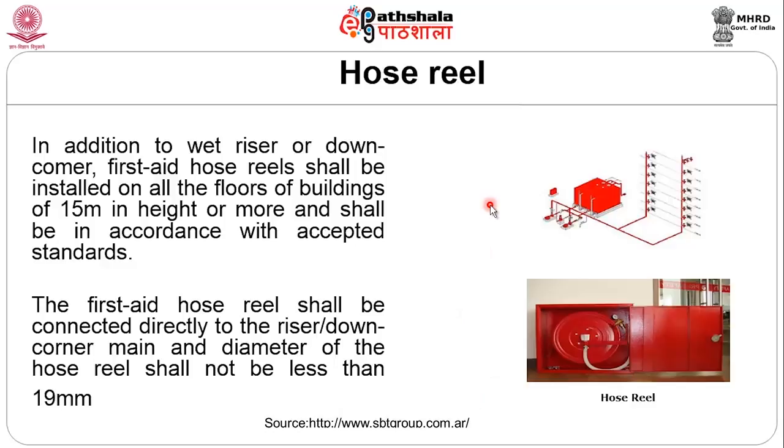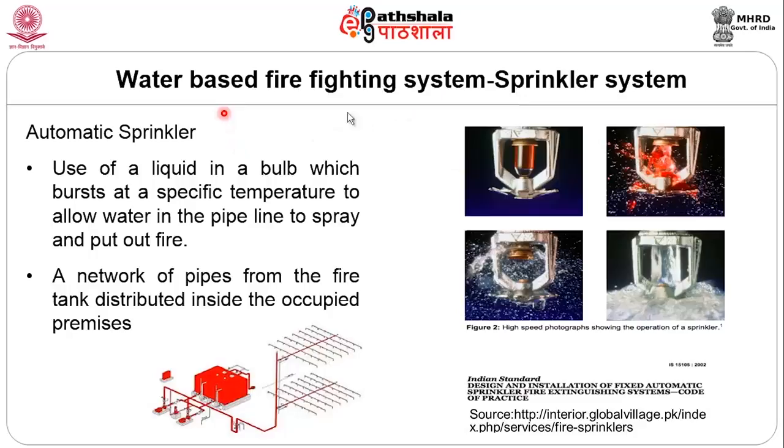So the number of hose reels will depend on the floor area of that particular building. Then, these are all manual methods of fighting. You have the automatic sprinkler system. What it basically is, is that it is connected to a pipe which is carrying water. There is a bulb which contains a certain chemical or fluid which bursts at a specific temperature. So when the heat because of the fire exceeds a certain temperature, you can see the bulb exploding and the water from the pipeline then gets sprayed, and you can see the water flowing into the specific area.